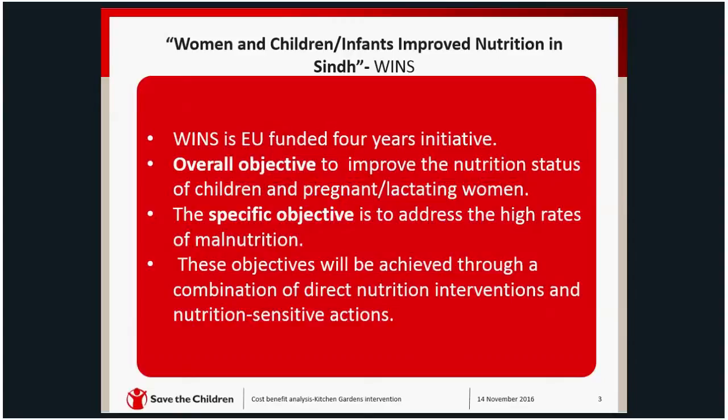But essentially, we're asking the question, is this the right intervention? Is it worth the investment that it takes from us as an organisation, and is it worth the work and the effort it takes for the communities and the beneficiaries to keep these gardens going? And I think you'll appreciate as you hear the presentation go on that it's done in a very open and self-critical and reflective spirit.